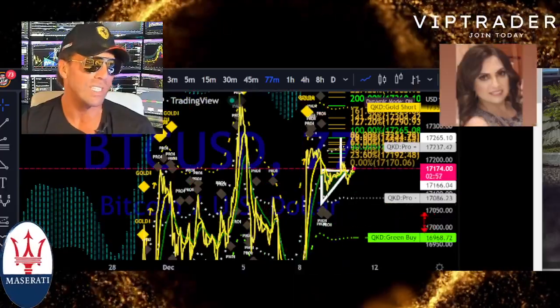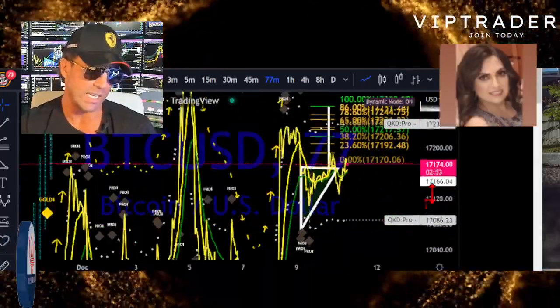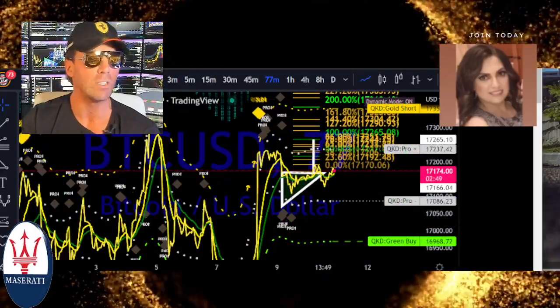Let's go, Bulls. You got that specific hourly. You got the litmus test there. Let's get it done. Bulls, it's time. Watch that hourly 20 moving average Bollinger Band.